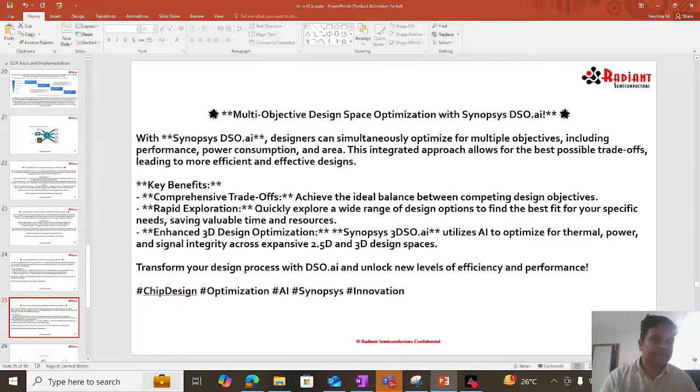and resources. Enhanced 3D design optimization. Synopsys 3DSO.ai utilizes AI to optimize the thermal, power, and signal integrity across expansive 2.5D and 3D design spaces. Transform your design process with DSO.ai and unlock new levels of efficiency and performance.